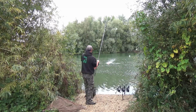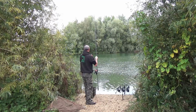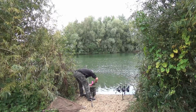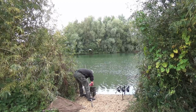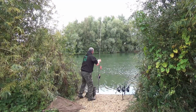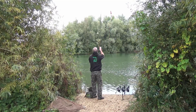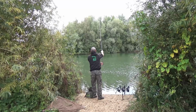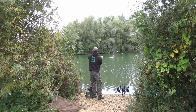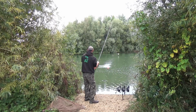Kind of sent that one out a bit like a bullet, but it hit the mark before it hit the clip, so all good. The seagulls are like, in for their little free feed anyway.